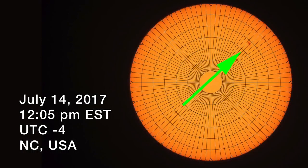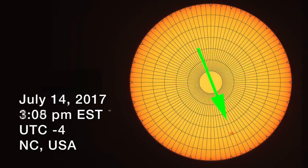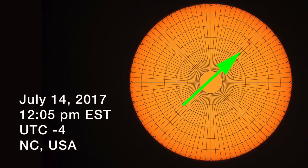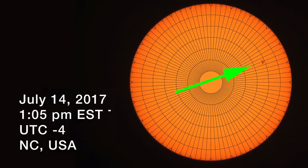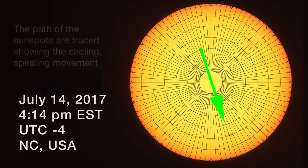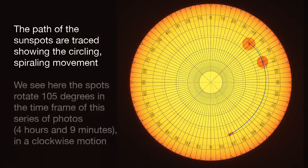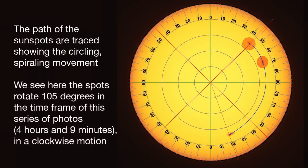Here are a series of images taken over the course of one day. You can see the sunspots begin at a certain position and rotate in a clockwise motion when viewed from a location north of the equator. Barely making any progress toward the west side of the sun in one day, but moving quite a bit around the face of the sun. We see here the spots rotate 105 degrees in the time frame of this series of photos, which is 4 hours and 9 minutes in a clockwise motion.